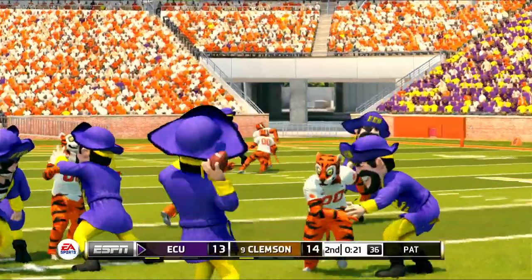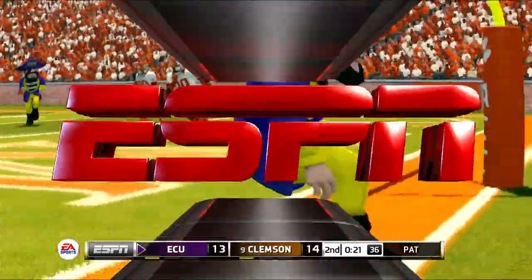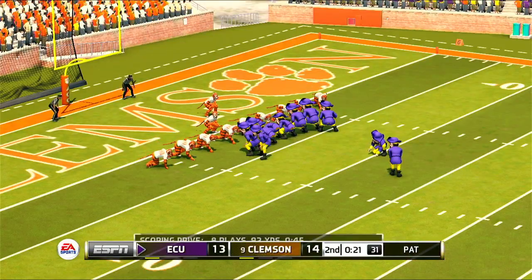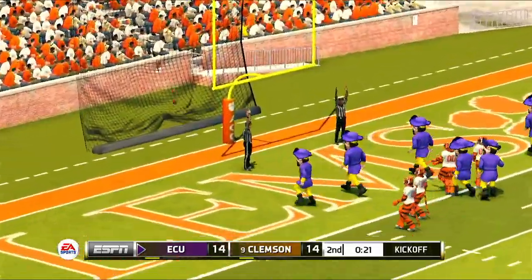He's a nightmare to try and cover, and he showed you why right there. His speed just melts coverage schemes. The extra point to tie this game up. He splits the uprights with the extra point.